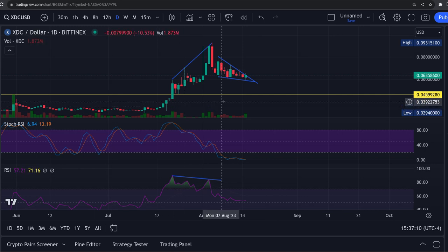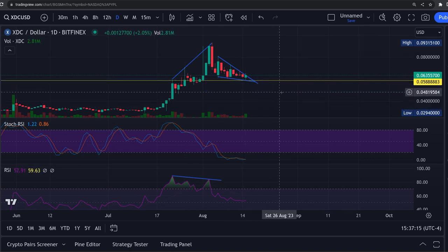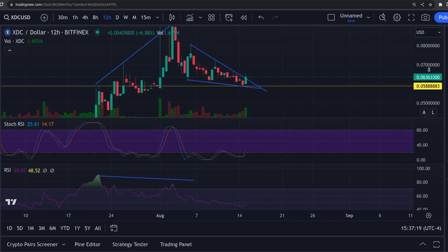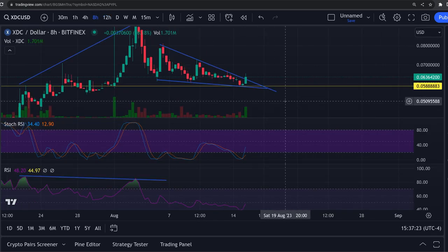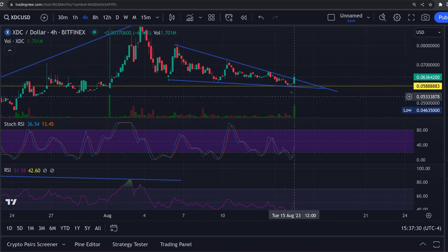Looks like we have bottomed out here. Let's put a trend line right up here at that bottom, right there. If we go on the 12-hour, look at that, just turning up. Beautiful. 8-hour, just turning up. This thing's looking really good. The 4-hour also just turning up, and you see volume coming in here.